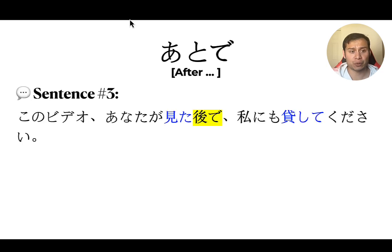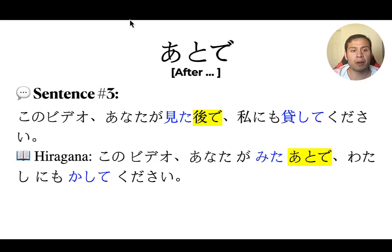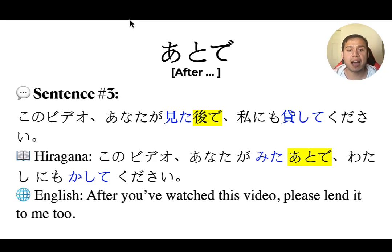Now let's take a look at the actual sentence. このビデオをあなたが見た後で私にも貸してください。Hiragana now. このビデオをあなたが見た後で私にも貸してください。So the English is, after you watch this video, please lend it to me.